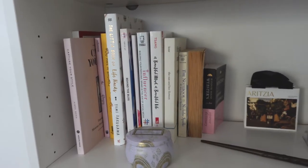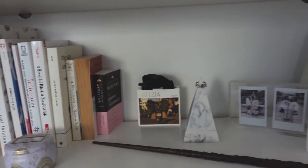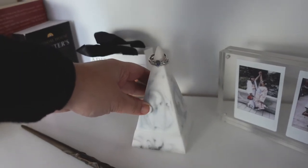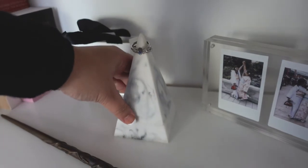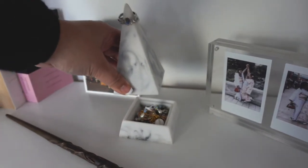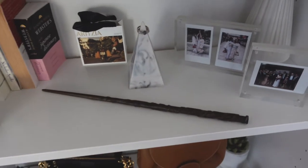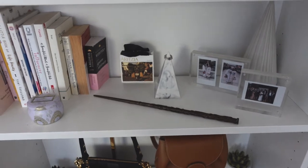On the first shelf, we have some books and just a lot of tiny display items. You guys might recognize this marble pyramid from my last video. It's actually a jewelry holder, which definitely holds way more jewelry than I had previously. And then of course, I had to display my Hermione wand from Universal Studios. If you guys watch Vlogmas, you'll know all the fun that I had there.